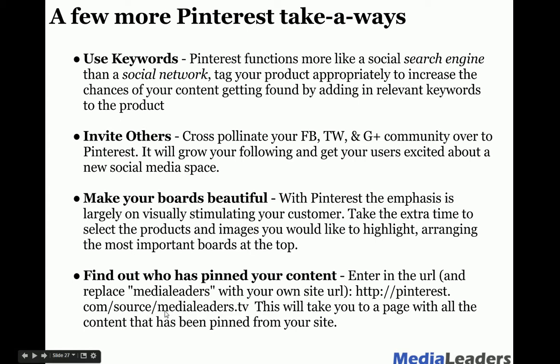pinterest.com/source/medialeaders.tv. You can put armorselfstorage.com in there. And you can see if you had a ton of stuff pinned, you can see who's pinned what and what links back to your site. This takes you to the page with all the content. All right, let's move on to the next.